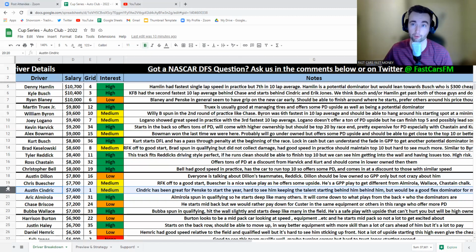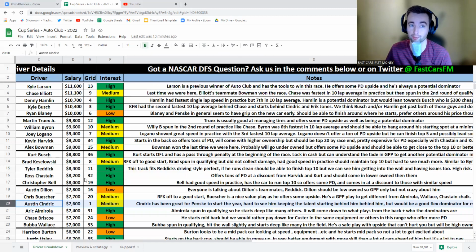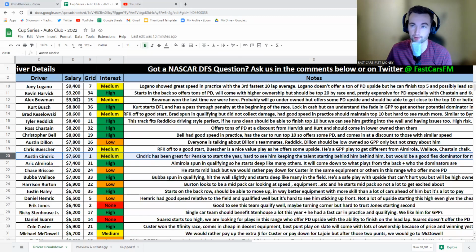But if you are looking for an early dominator, the 7,600 price point is obviously a lot cheaper than the 10,400 and the 10,700 price point that Hamlin carries. So it's a great way to save a ton of money if Hamlin or Busch, for whatever reason, don't work out in that top range. Almirola and Wallace, again, are just easy place differential plays that gain you a lot of points, though they'll draw ownership.